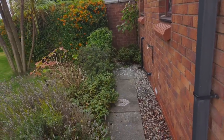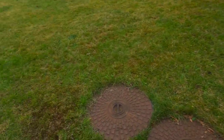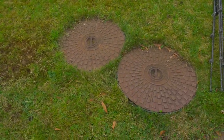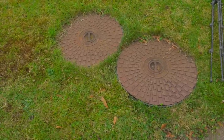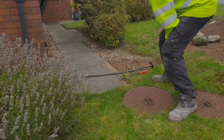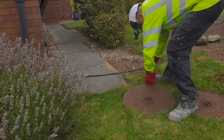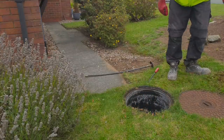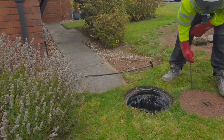Yeah, so second thoughts before I take that side up, I think I'll just have a little look around in these two. One, it's the one that's easier to get to, but obviously it's further downstream, so let's lift this one up first. Okay. Whew. So that one's full. Have a look at this one.